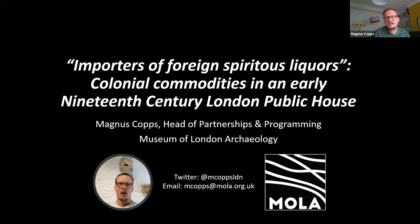So commodities listed in the bill book include sugar, rum and tobacco, as well as mahogany and other materials that stem from empire. And I want to understand how consumers comprehended the origins of these products and whether or not there is any understanding of racial difference that might play within how those understandings are constructed.